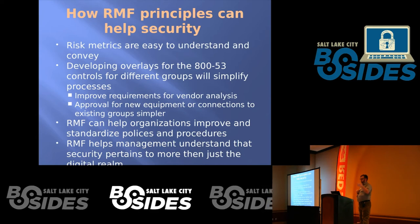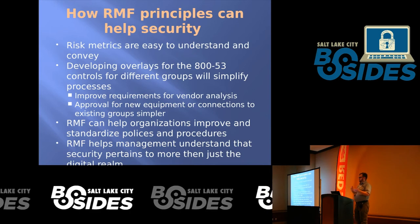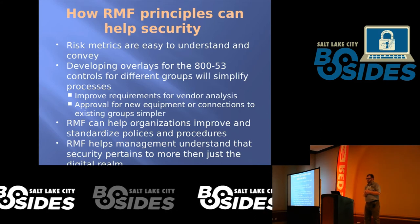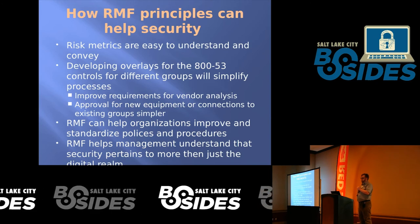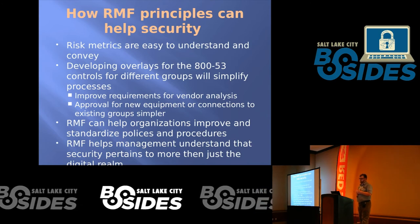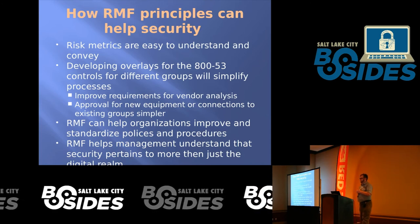And as new technologies and new equipment come about, the RMF is planned to always develop and be current to new technologies. So it's always good to go out and periodically update the information and review the documentation that you get from the NIST websites. And RMF can help organizations improve and standardize policies and procedures. You can start making things so all the different groups that run your physical security and your personnel can start having a similar language to talk and communicate with. Security is more than just the digital realm. You have to be aware of security in all different ways and methods.